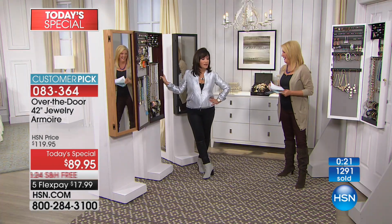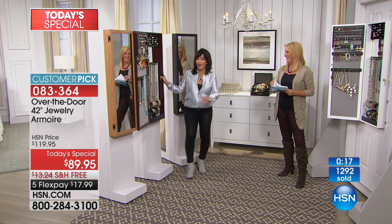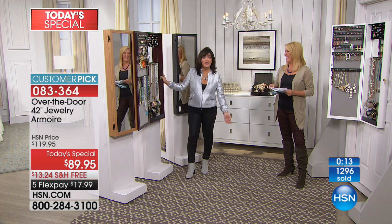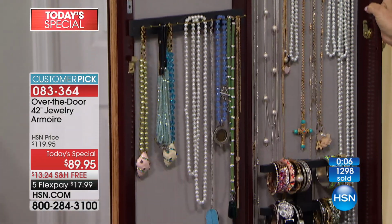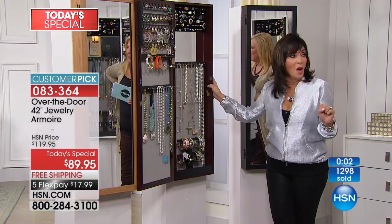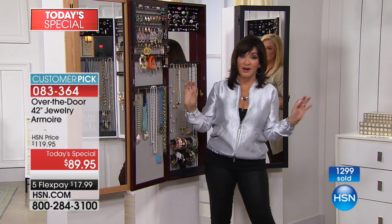How many of your girlfriends have you brought into your house and you say, oh, let me show you my jewelry armoire. And you open it up and they go, girl envy. This is something that they will love. There are so many armoire parties that we've been having where people get their armoire and then they have their friends over and we all have a little bit of wine and we put our jewelry into the armoire, which is the most fun part.